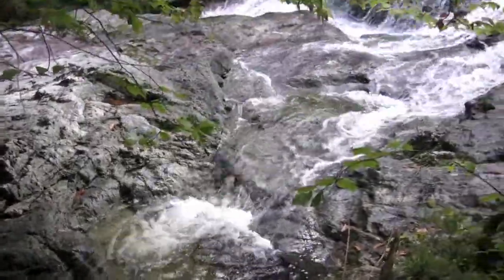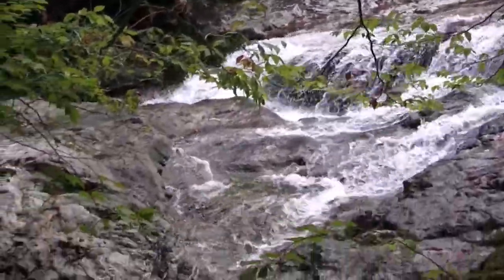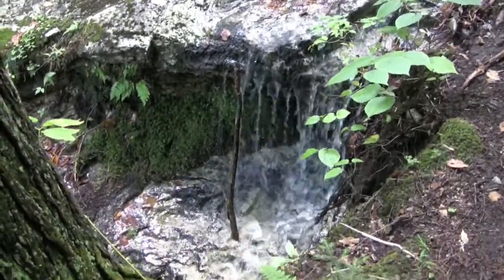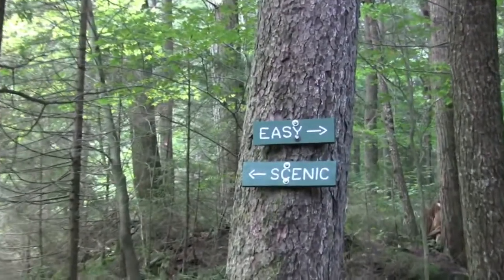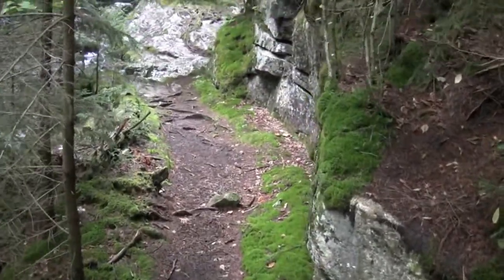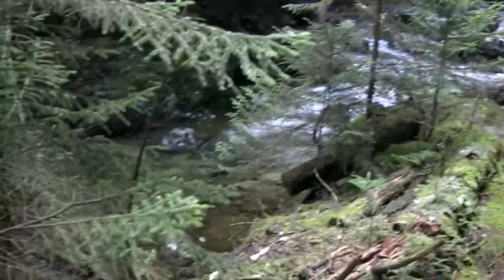Some great water views all up and down this brook. It's wonderful. You can bypass this section on the road, but I really wanted to get this on film. Nice being here too. Little side branch. Get to a fork in the trail, you can take the easy route or the scenic route. Since I'm filming, I think I'll take the scenic route. Easy route goes that way. Very scenic.